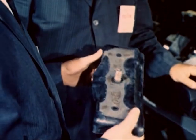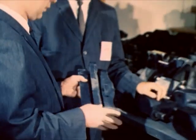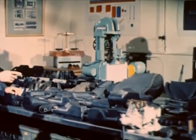Our modern Army rolls on rubber. This unit is part of a tank track. Different compounds used in making tank tracks are submitted to the laboratory by private contractors. They are tested and checked to ensure that they meet the rigid specifications for use on Army vehicles.